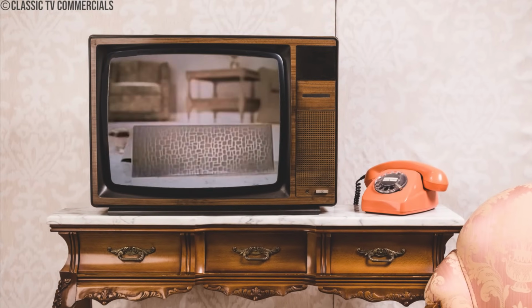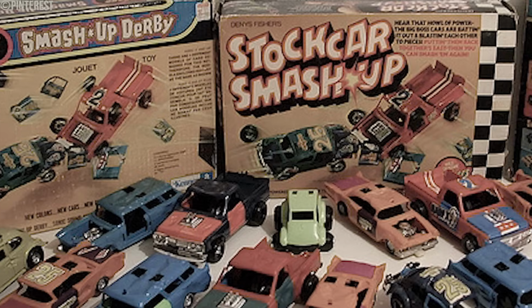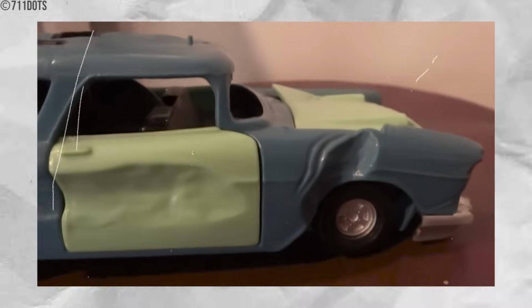As toy trends shifted towards safer play, Smash-Up Derby eventually disappeared from shelves. Today, vintage sets are highly sought after by collectors, proving that sometimes the most reckless ideas make for the most memorable toys. The original may be gone, but the thrill of crashing and smashing still lives on in nostalgia-fueled memories.